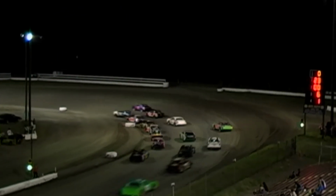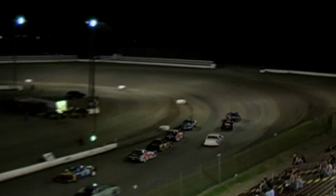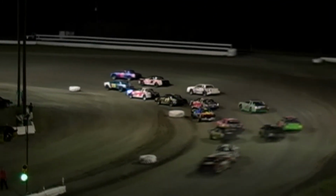Green flag back out. Side by side for the lead, diving down into turn number 3. Now coming off turn number 4. Don Jensen in the 23, side by side with the 00 of Miramontes. Getting into the mix is the 1W of Walter Hamilton, the 6M of Jeff Jones. 3 wide for the lead going down into turn 3.